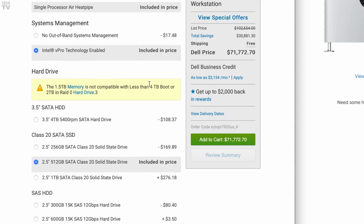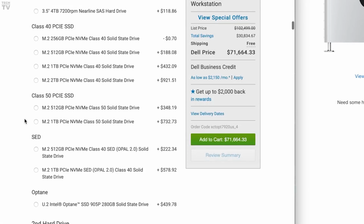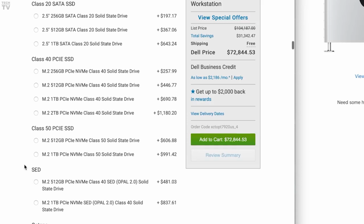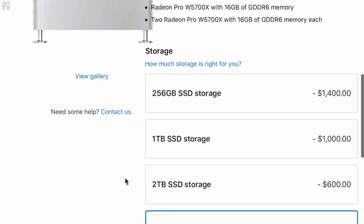Nobody is going to buy a second M.2 drive from Dell or HP if they can get it for less money at Newegg. As you notice, it states if you have 1.5 terabytes of memory, you need the 4TB boot hard drive. Who on YouTube has a Mac Pro with 1.5 terabytes of memory? I haven't seen one yet. Plus, he's got a SATA drive plus two M.2 solid-state drives. He's configuring this horribly on purpose.